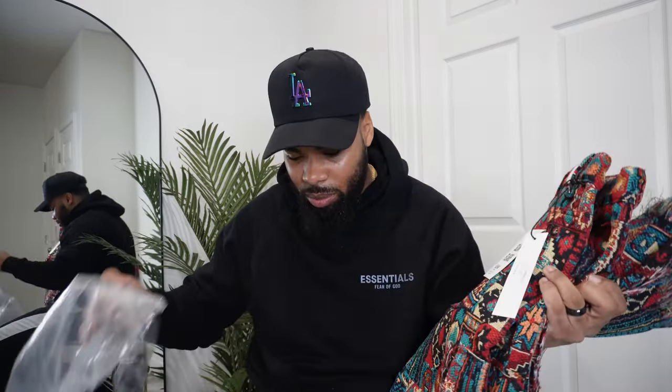Now this pair really stood out to me. I almost got the other color, but these are more like a tribal type pants or whatever. I don't know what they call it. It's the color red, but they got a different color too. And these are the slim fit, y'all can see, size 34.